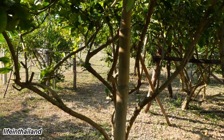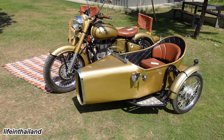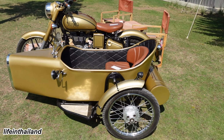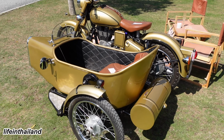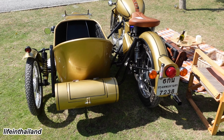Check this beauty out. Unbelievable. It's actually licensed for the road too. Looks immaculate.